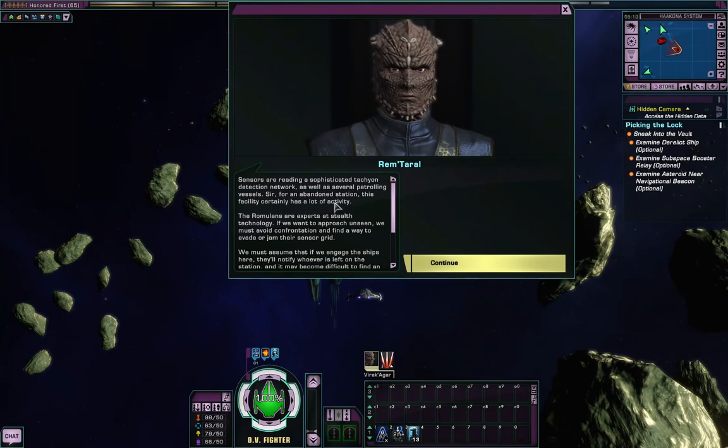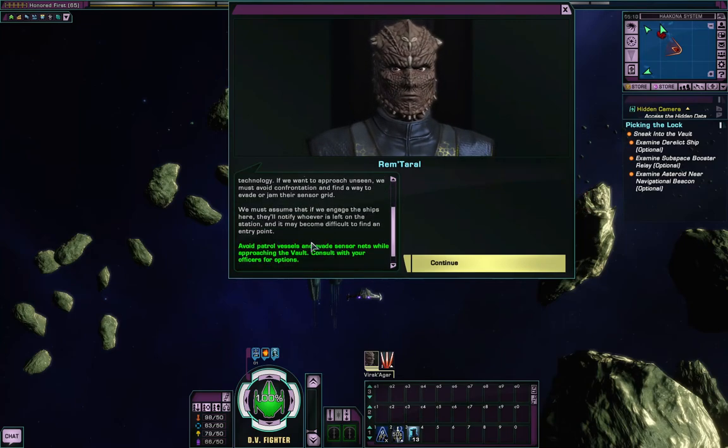Sensors are reading a sophisticated tachyon detection network, as well as several I was going pretty good there. As well as several patrolling vessels, sir. For an abandoned station, this facility certainly has a lot of activity. The Romulans are experts at stealth technology. If we want to approach unseen, we must avoid confrontation and find a way to evade or jam their sensor grid. We must assume that if we engage the ship here, they'll notify whoever is left on the station, and it may become difficult to find an entry point.